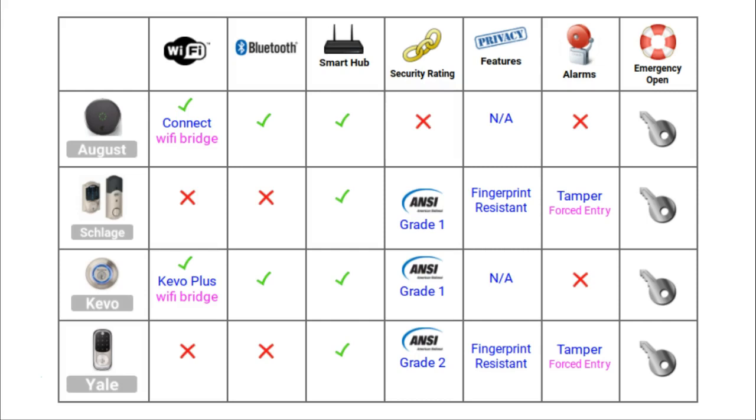Those two locks are the August, whose bridge is called Connect, and the Kevo, whose bridge is called Kevo Plus. These bridges need to be purchased separately and they cost about $50 each. The August and the Kevo also use Bluetooth to connect to smartphones as a means of opening the lock. The Schlage and the Yale don't use Bluetooth in any way.